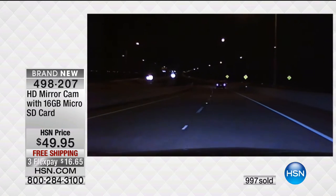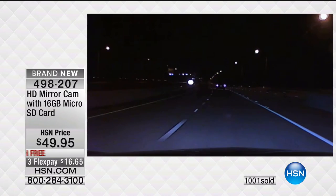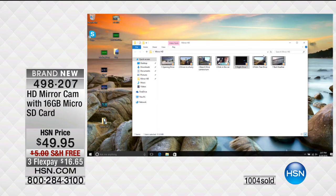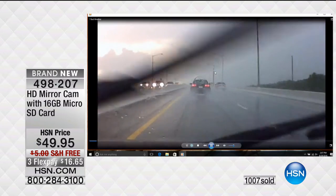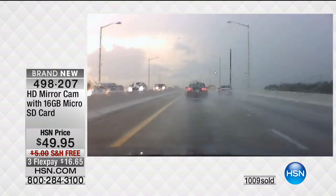And even in the dead of night, I can see the car about a quarter of a mile in front of me. I can see the traffic over on the left side. It even records in those low light situations. And if it's bad weather, you know, here we have some crazy rainstorms in Florida, I don't have to worry about adjusting settings. It automatically adjusts for me.